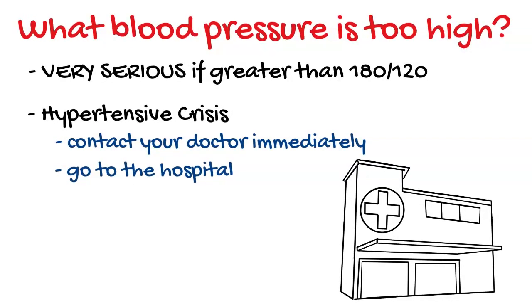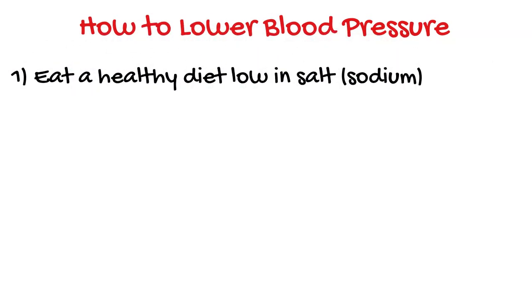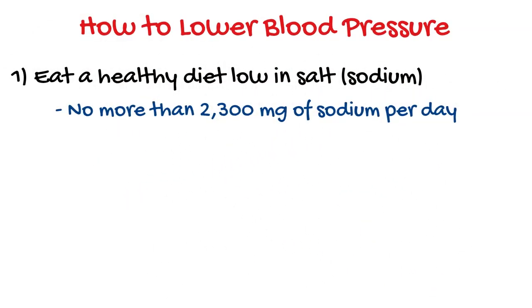Now that we know the dangers of high blood pressure and some general blood pressure goals, how can we lower blood pressure? Number one on the list would be to eat a healthy diet that is low in salt, also known as sodium chloride. The 2020 to 2025 dietary guidelines for Americans recommend that we consume less than 2,300 milligrams of sodium each day, but your doctor may have a different goal for you.